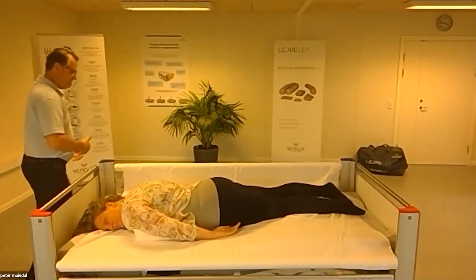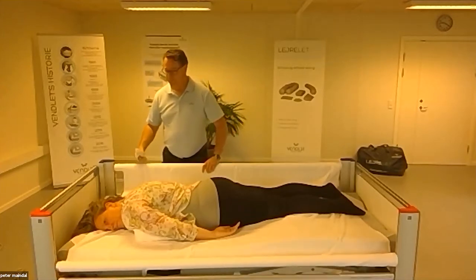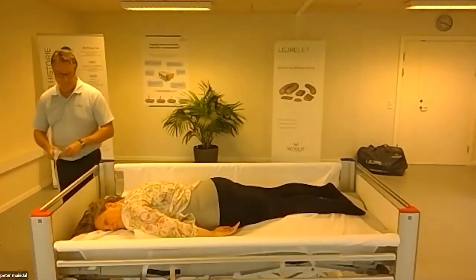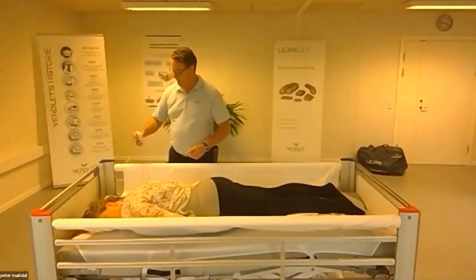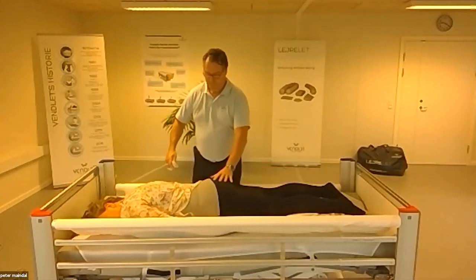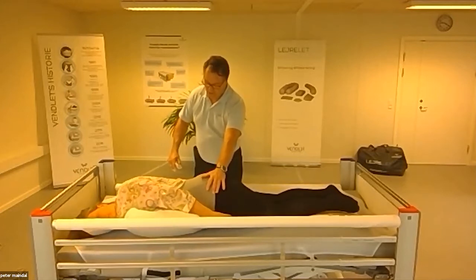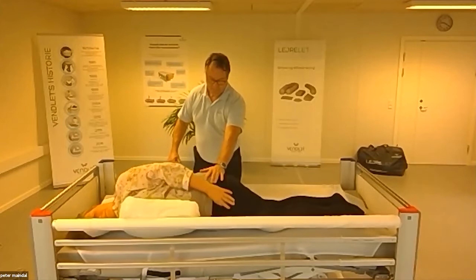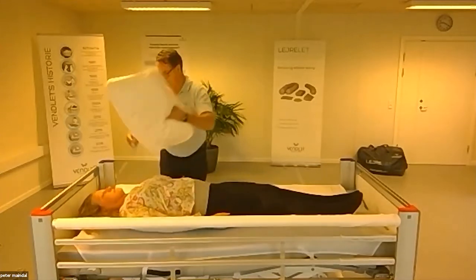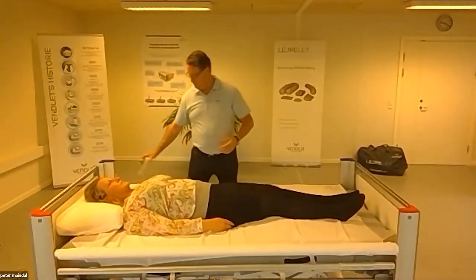And equally, coming back again the other way around, it's quite simple. I just elevate the other side now. I should have prepared myself a little better. There. And then I want to bring her back. So I move in the sheet on the other side now, and she comes gradually, slowly around onto her back. There you go, Jenny. And I have full control of the situation again.